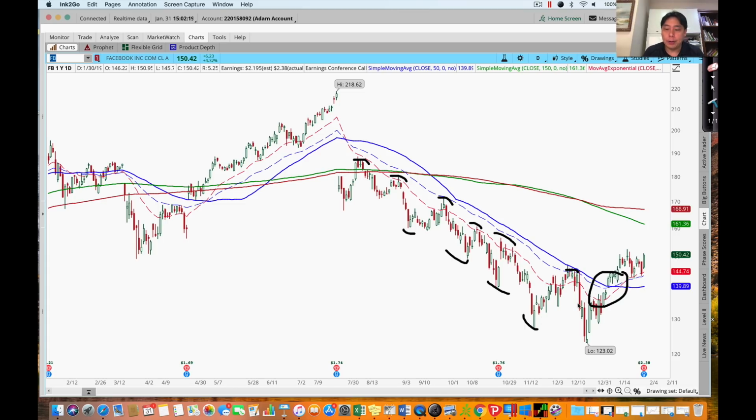What happened? Okay, so what happened was from lower lows, we made our first higher low over here, and then another higher low. And from lower highs, we made our first higher high. So this is a clear change in trend.